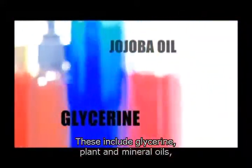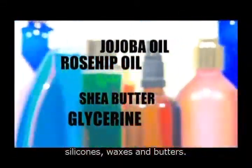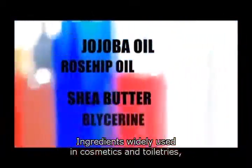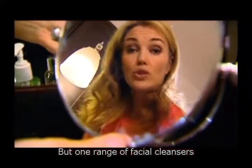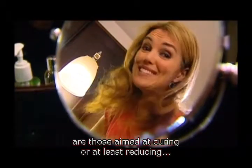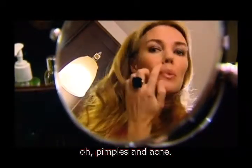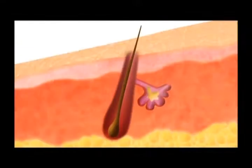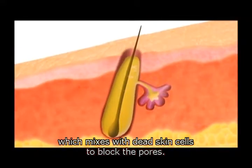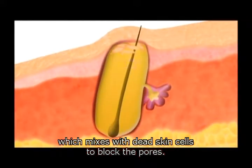These include glycerin, plant and mineral oils, silicones, waxes and butters, ingredients widely used in cosmetics and toiletries, generally with no health concerns. But one range of facial cleansers that have some associated health risks are those aimed at curing, or at least reducing, pimples and acne. Pimples occur because skin pores produce oil which mixes with dead skin cells to block the pores.